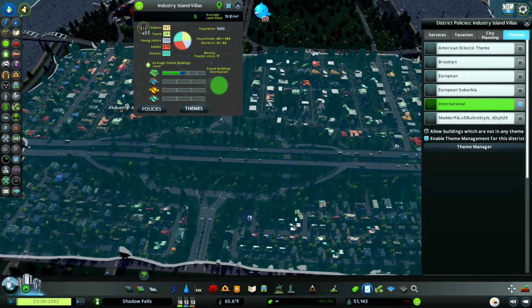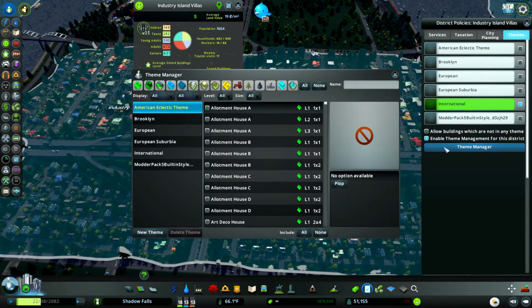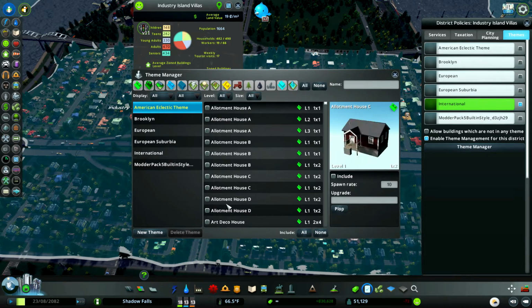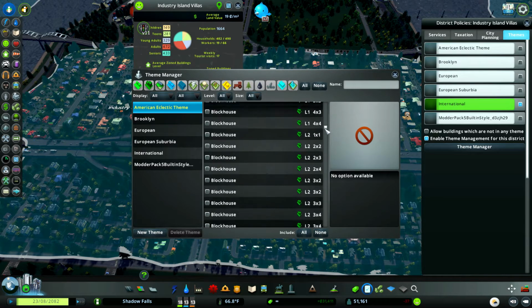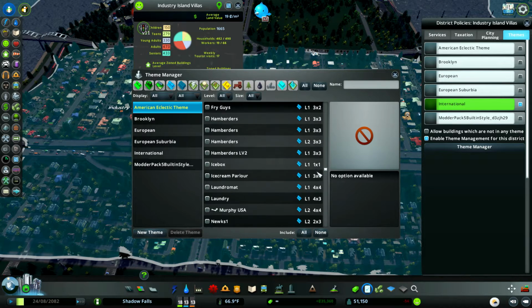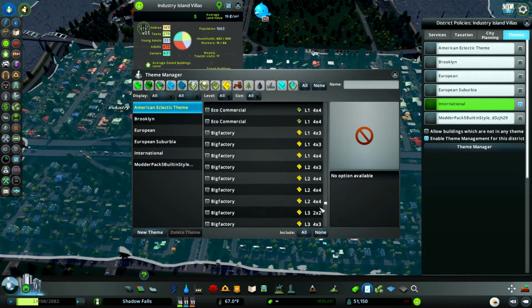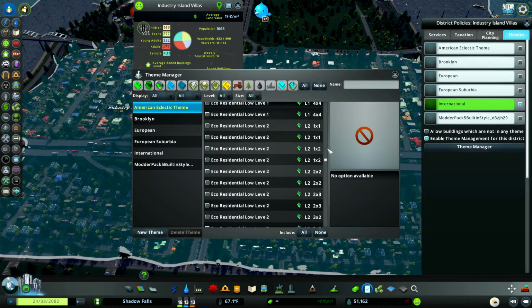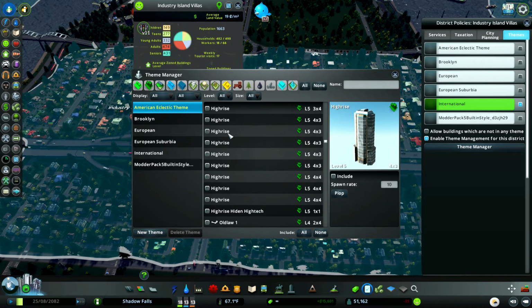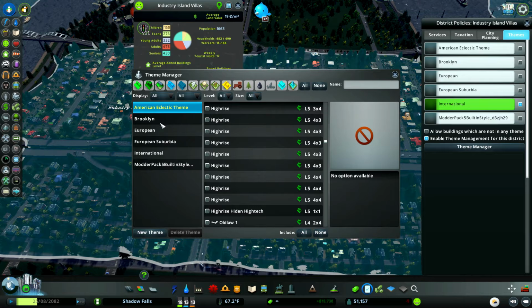And you can actually create your new versions of this too. So let me, yeah, here we go, Theme Manager. So American Eclectic, these are all the different types of houses that they have in the game. There's massive, there's 1x1s, so you can see 1x2s. Look how many there are. Look at this. Massive number of buildings, eco, all sorts of shops, commercial, all sorts of things. And they show the different sizes and the different levels you can level up to. And you can click on these things and create your own little subgroup that you want.